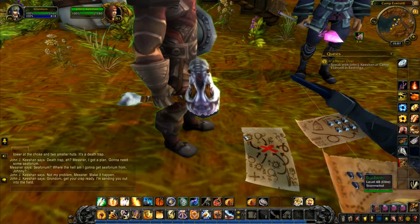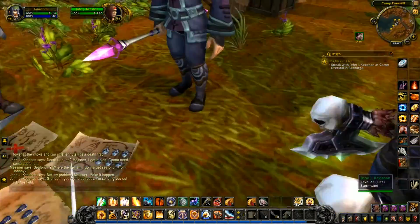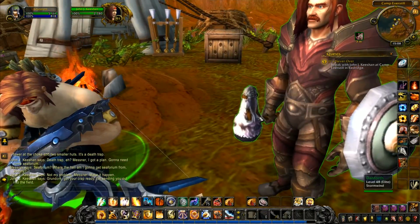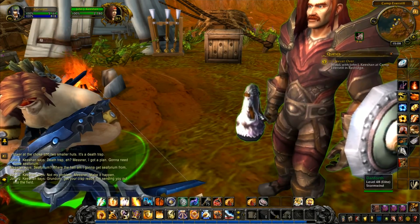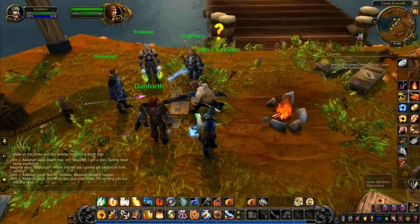That's a mace. That is a mace. Hang on, let's go around this way a bit. Yeah, that does look like a mace. That one would be acceptable. And then of course there's his bow, which also looks very cool.